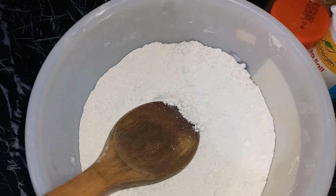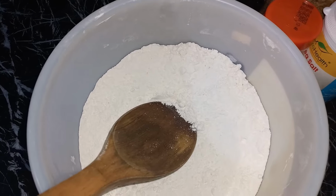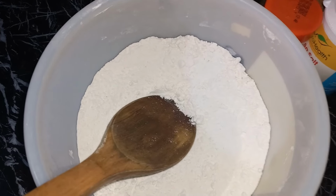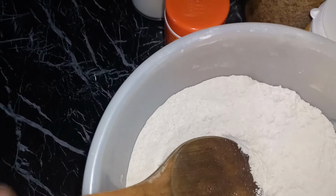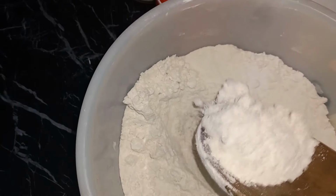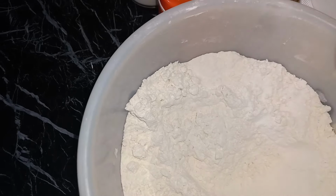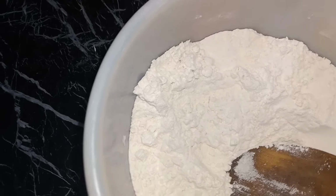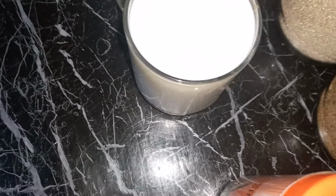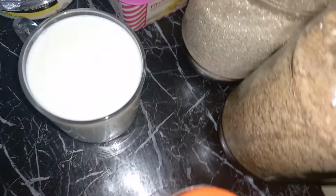Sometimes I have all of these, like today. Other days I don't have one or two things. I substitute with what I have. So we have all-purpose flour, Ajab to be specific. Yes, we have mdalasini, that is cinnamon. Salt, milk. We have salt. We have brown sugar and white sugar.